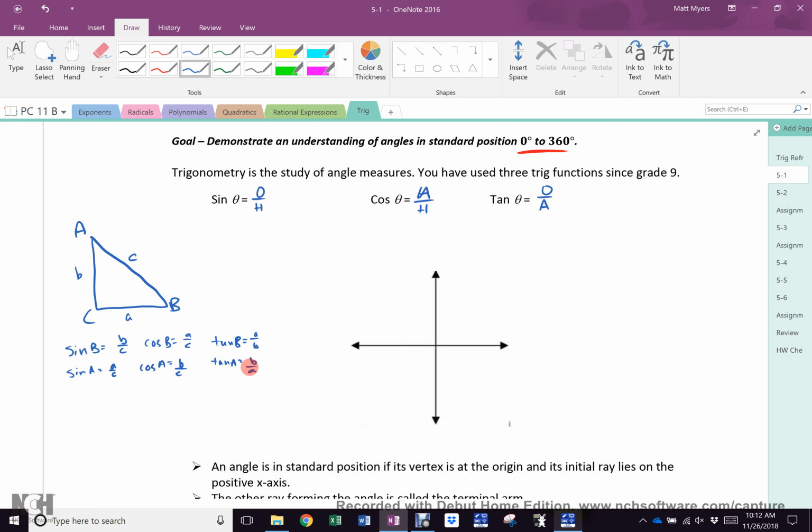Everyone agree? Yeah? Okay. Now, knowing what you know, if you add some numbers there, you could tell me all the angles in this triangle. Agreed? We all know that from the 10th grade, correct?